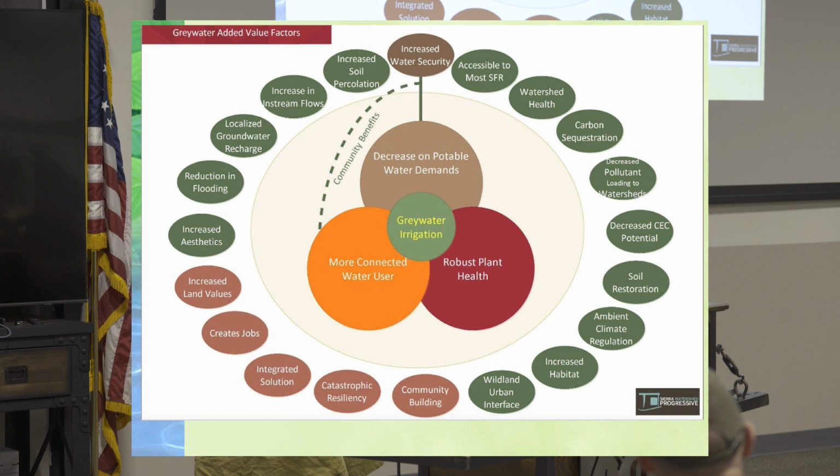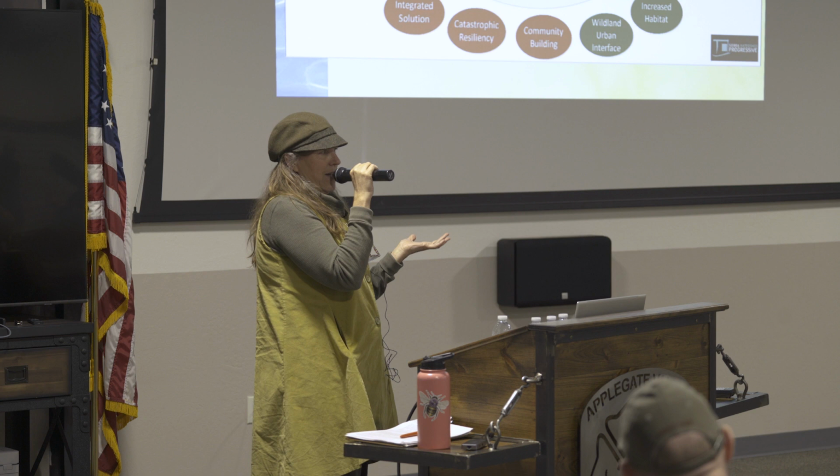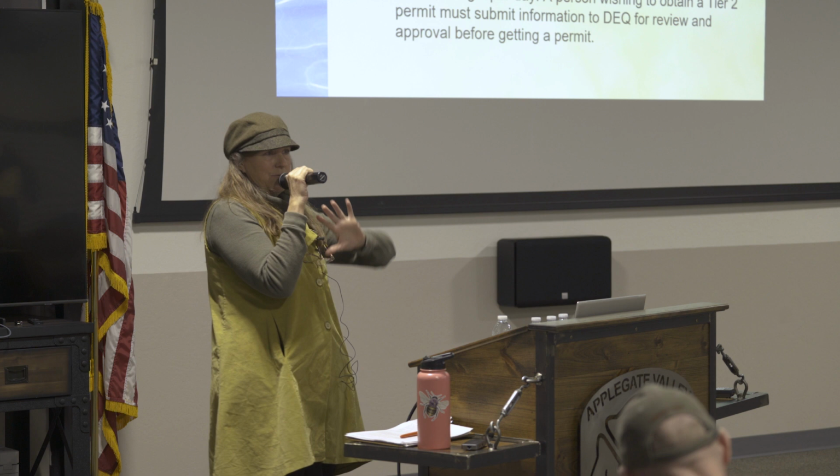And then there are also some other benefits of using greywater. It can help restore your soil. It can provide habitat for animals because you're irrigating native plants. It gives you more resiliency because this water is being reused. Let's get to the codes and then we'll get to the more interesting stuff as quick as possible.